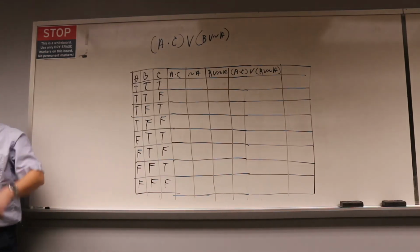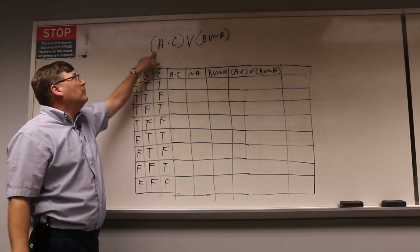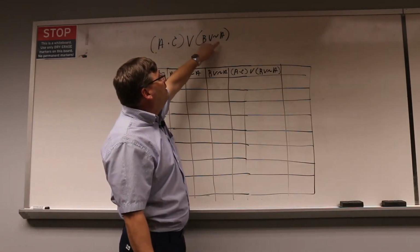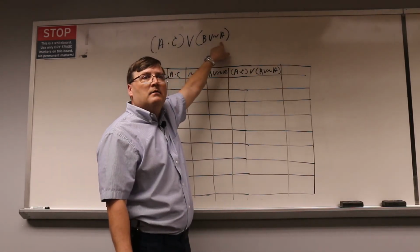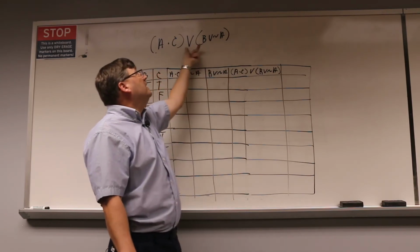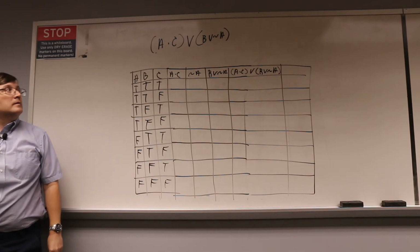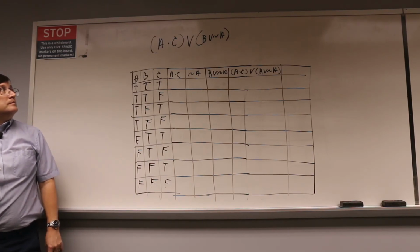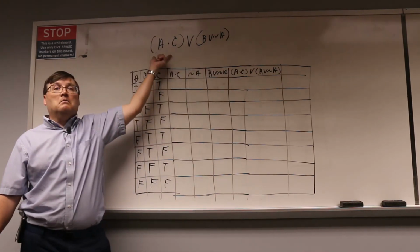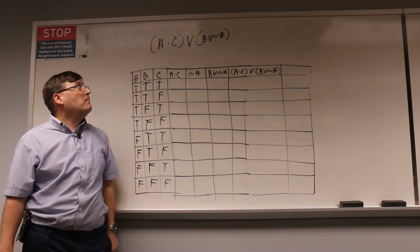Yes? Because you're working from left to right. Inside the parentheses. You can do that one, right? Can you do inside the parentheses before you do the not A? So you do the not A, then you do inside the parentheses, then you come out and do this one. Would it matter if you did this one first and then this one? It would not.